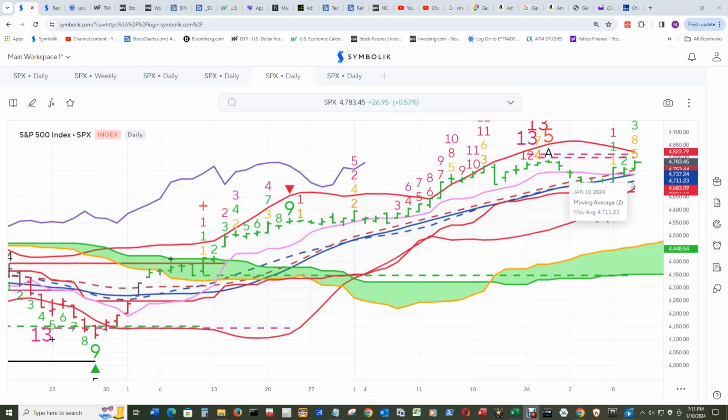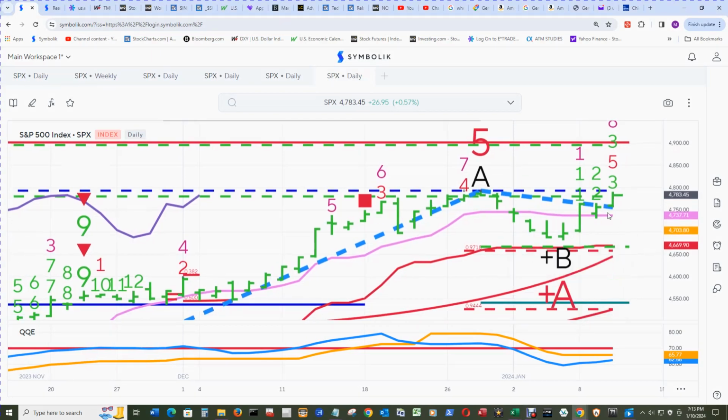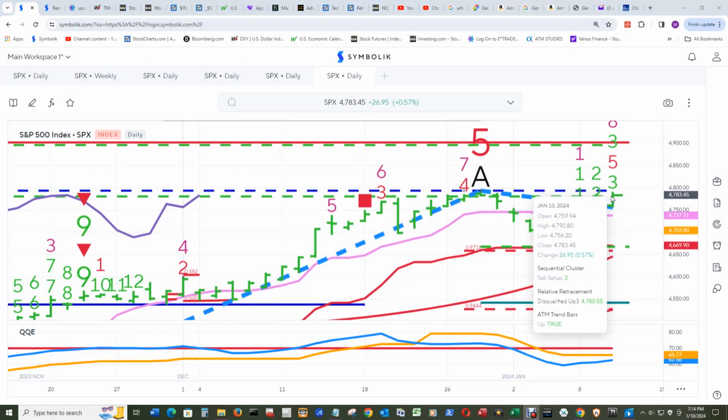EMA 21 is still underneath the 20 simple moving average, and an impulsive move to the upside will probably take care of that in one day if there's a real jump up. And zoomed way in on this S&P 500 daily chart, you can see that there was a close above the relative retracement up 3, which is now qualified, as there was an up close followed by a down close and followed by an up close above that level in question, that relative retracement up 3 right there.